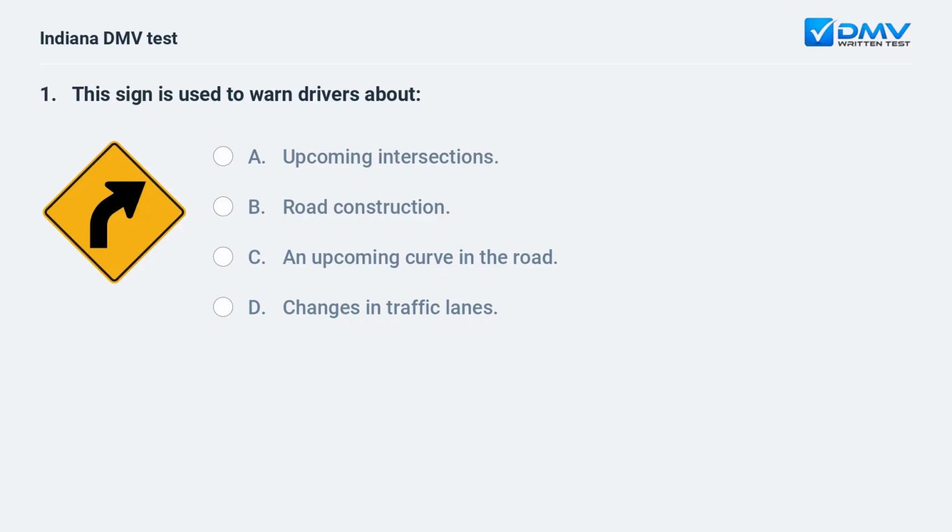This sign is used to warn drivers about a. Upcoming intersections, b. Road construction, c. An upcoming curve in the road, d. Changes in traffic lanes. The answer is c. An upcoming curve in the road. This sign indicates that the road ahead curves to the right.